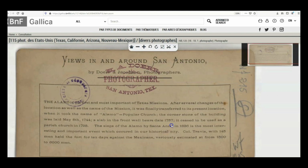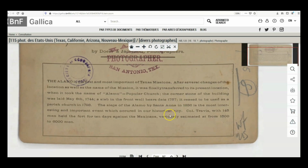This is Views in and Around San Antonio by Doa and Jefferson, photographers. The Alamo is the first and most important of Texas missions. After several changes to the location as well as the name of the mission, it was finally transferred to its present location, where it took the name of Alamo, or Popular Church. The cornerstone of the building was laid on the 8th May 1744. A slab in front of the wall bears the date 1787. It ceased to be used as a parish church in 1798.